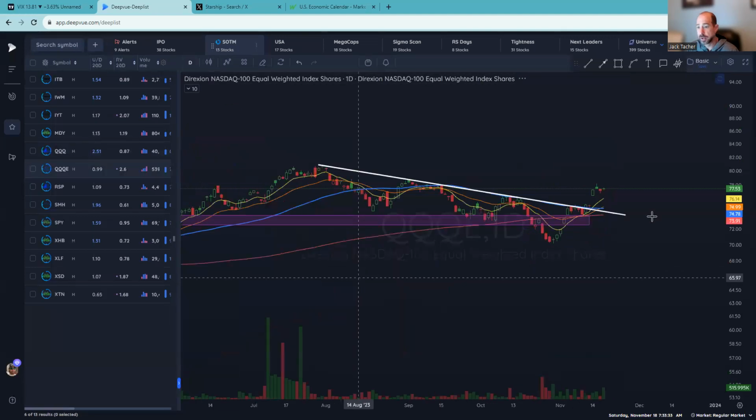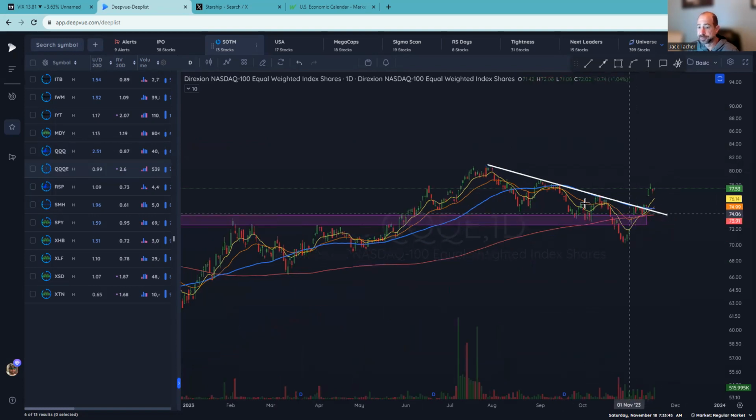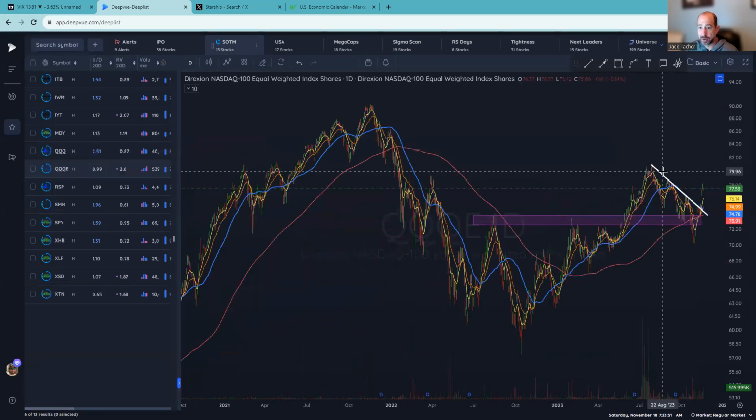Going back to the daily, you see the equal weight, again, gapped up, holding up, letting moving averages catch up. It got above, I think, the really important 73, 74 area, and is trying to make the right side of the base. I think 81 could be a spot that could get interesting. 79, 80, somewhere around here, where it topped out there.